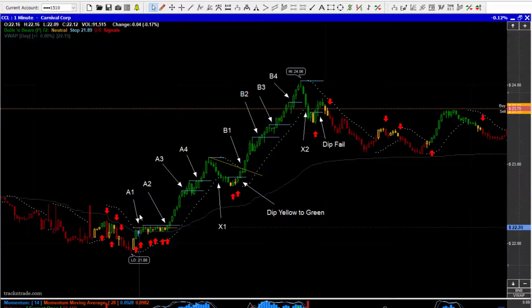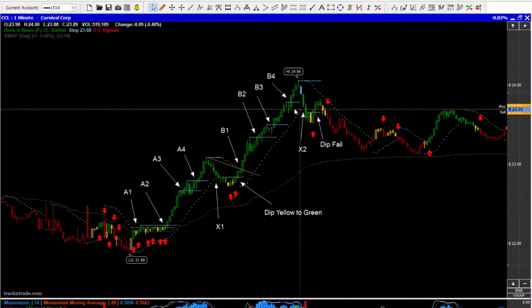Usually we get in on these B1s and A1s. Those are our initial entries, and then we add on to our position at the A3, A4, or at the B2, B3, B4. As the market moves up, we want to dollar cost average into a position as the market rises, and then we exit the position at, in this case, X1, and in this case, X2. Those are our exit points. So as the market rallies up, we might add on a few small shares.